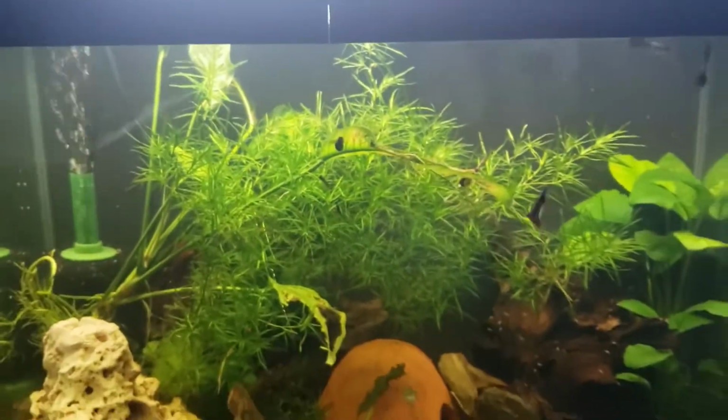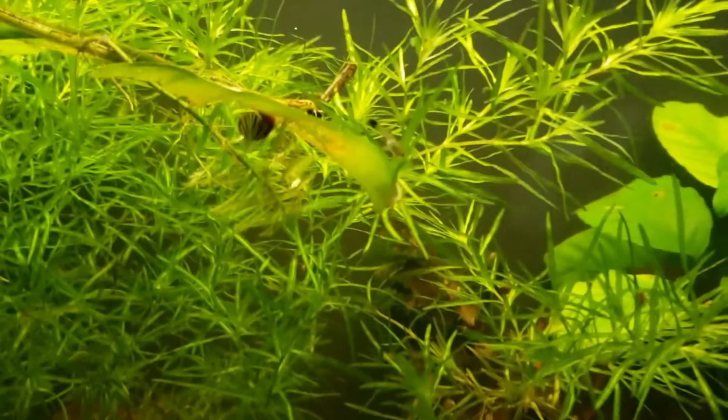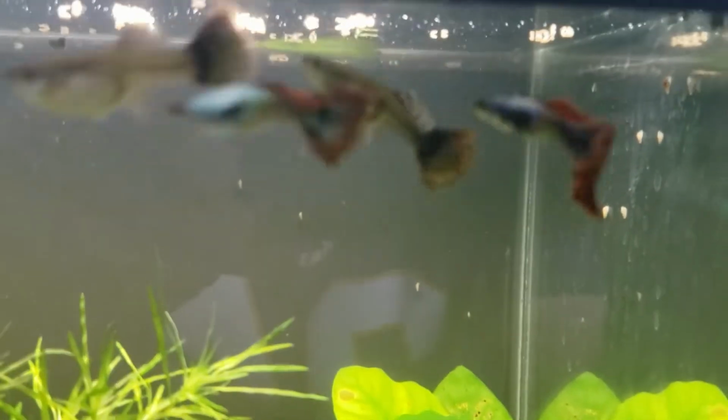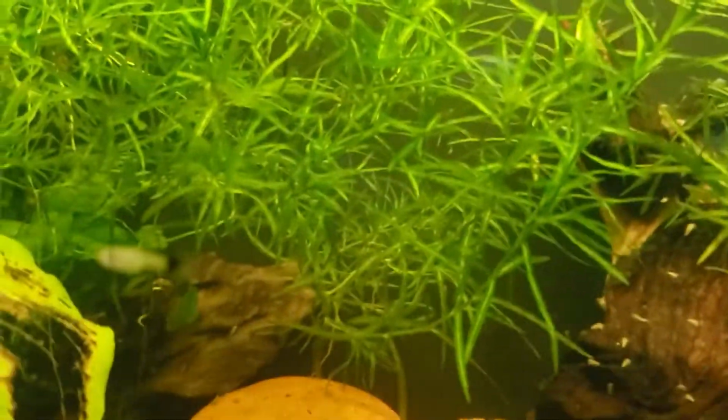The next to this is another 20 high. And these are her red dragon guppies. That is the female. And there's one of the little males. Good looking little fish. And she does have quite a few little babies in here already.